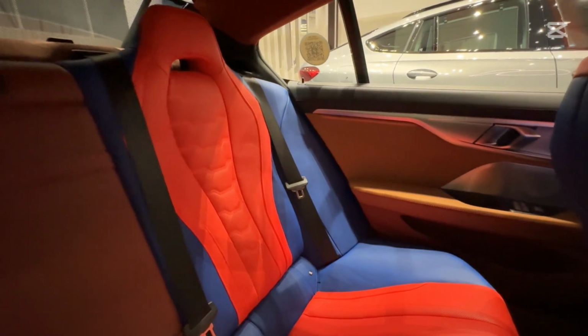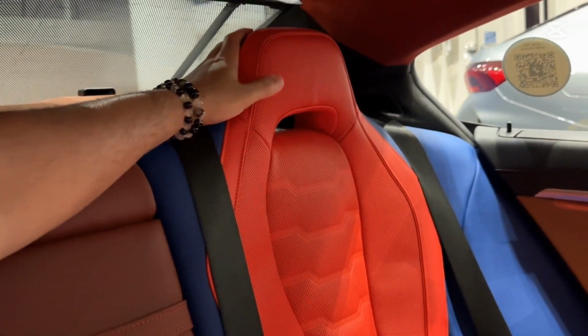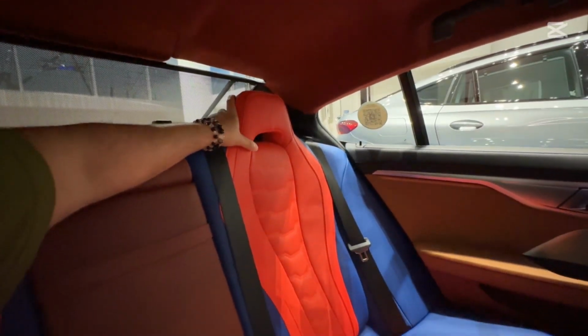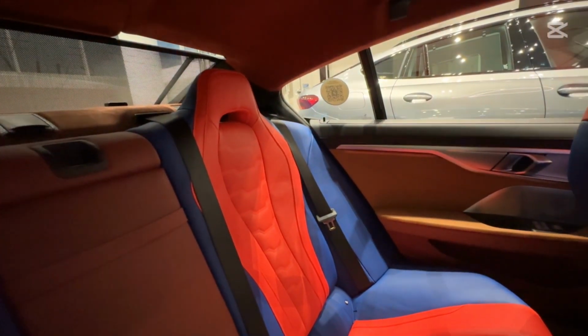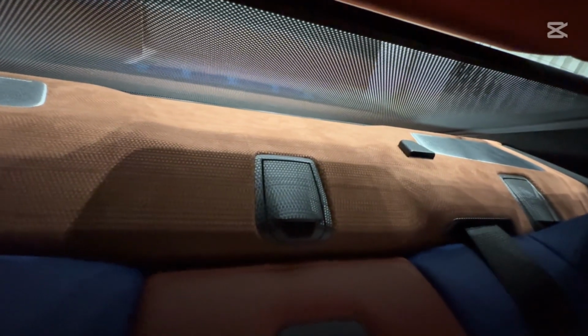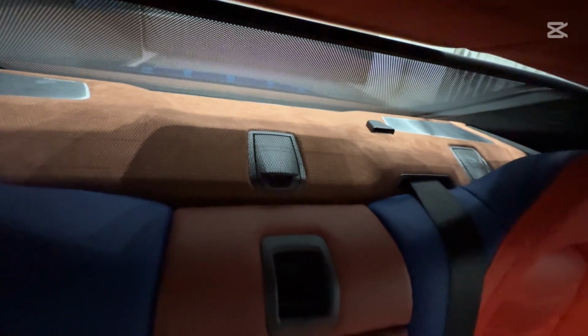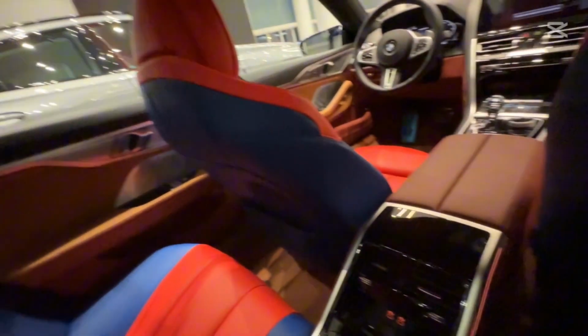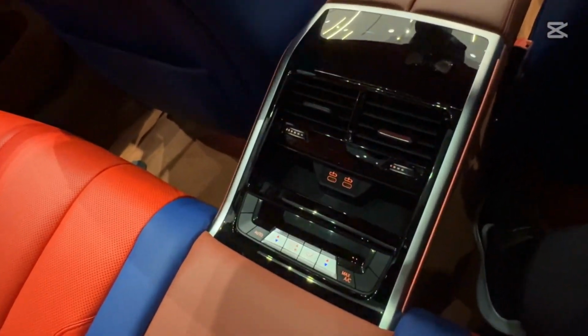This is what the rear seats look like. I really like the integrated headrests, which give the rear seats a very sporty look. This is not something that you see every day. You have this area right here in this brown Alcantara, and you have the electric sunshade in the rear window, as you can see. This is your middle console for the rear passengers.